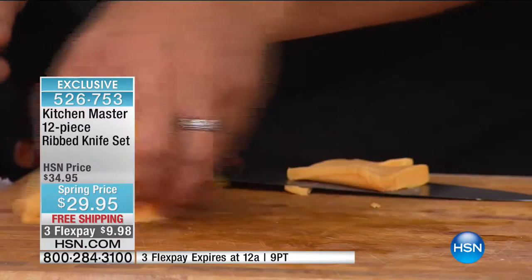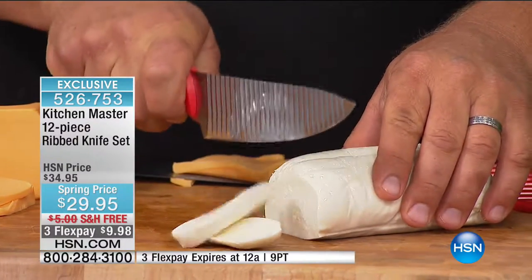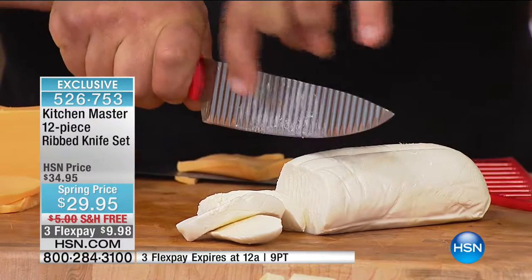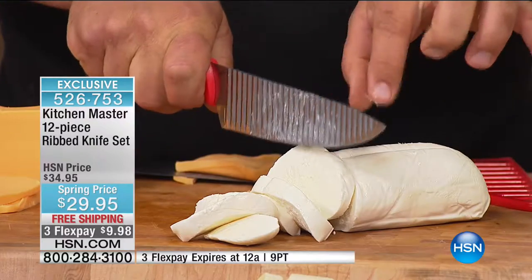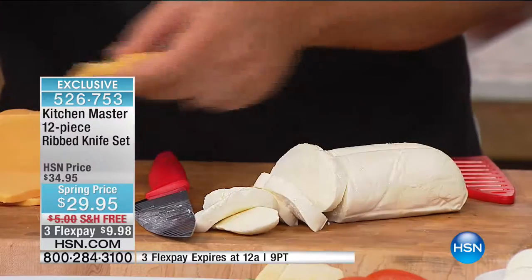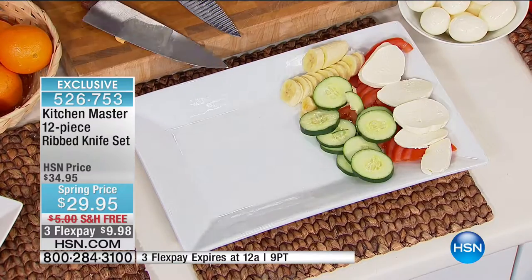So you can do things like mozzarella. If you've ever tried to slice mozzarella with a regular knife, you'll know what I'm talking about. All you do is slide it through. And look, nothing sticks to that blade because of that aerated design. See how those ribbed channels allow the air to get between the knife and the food, so it doesn't stick to the blade like a normal knife does? It makes a big difference. Yeah, you're going to love it. Even just for mozzarella cheese. We could do some pretty nice, a little bit of balsamic vinegar out there and we're done.